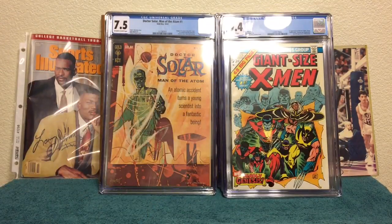Giant Size X-Men #1, 9.4 white pages. Second Wolverine, first new team, first Storm, Colossus, Thunderbird, Nightcrawler. Really, really good book. And I believe this one has a super bright future with the X-Men rights now going back to Disney and Marvel.